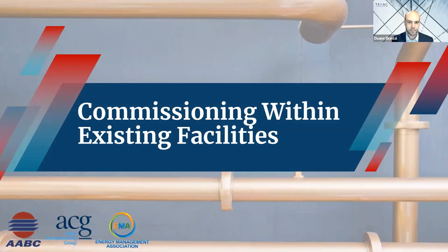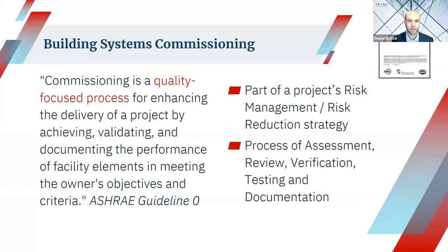So continuing on with what Jason's talking about, this multidisciplinary team, we're going to speak specifically about commissioning within existing buildings. And I wanted to go through the commissioning process in general so that we can have a better idea of what that component of the team looks like. So starting out, I've got the definition of what is commissioning. Commissioning is a quality focused process for enhancing the delivery of a project, and this is really to meet the owner's objectives and their criteria. The focus and the purpose of commissioning is to meet the owner's objectives. It's also going to reduce risk within the project, and it's also going to help with the assessment, verification, testing, and also the documentation, so that for the long term, the building owner operator will be able to know how the building should be operating based off of the original design intent.